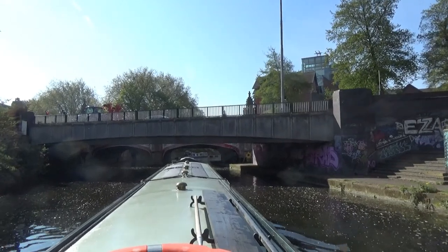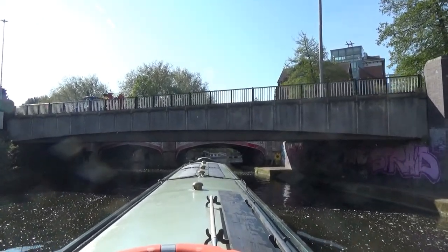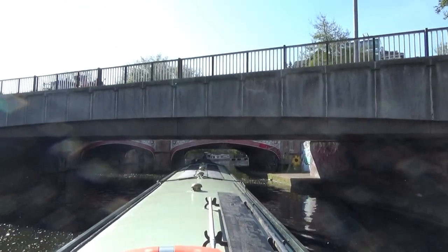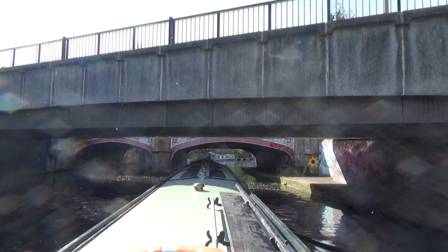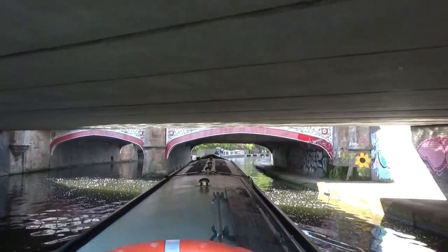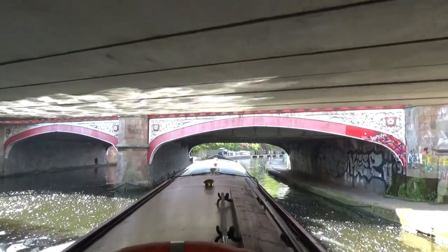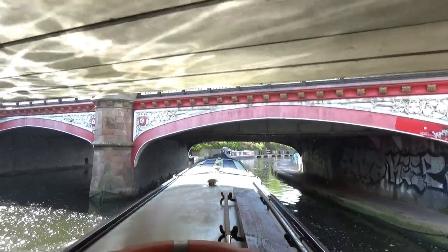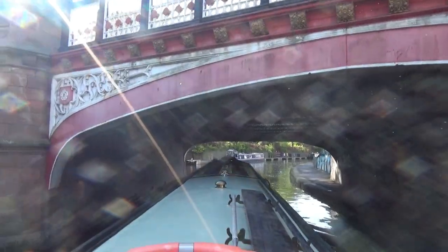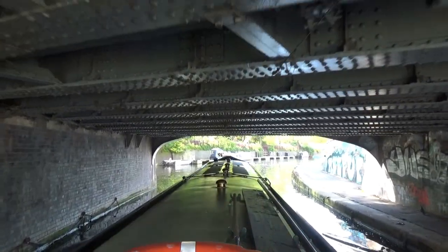So here we are, just passing under King Richard's Bridge. And interestingly, we've gone under Bridge 1 here. And then this is, I think, Bridge 112. How's that work? Well, we've just passed from the Soar Navigation to the Grand Union Leicester Arm.